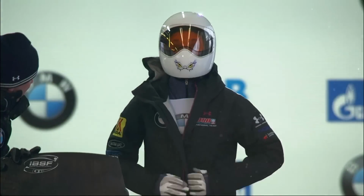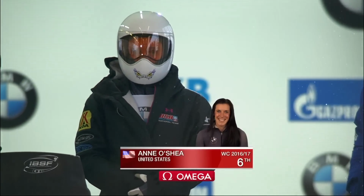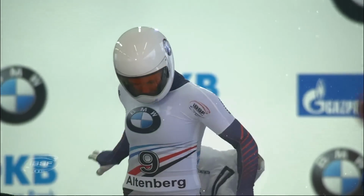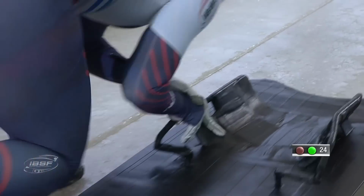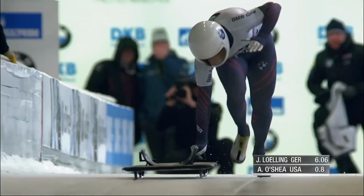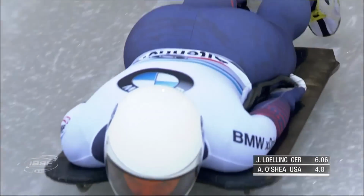It's interesting, isn't it, how a year away can just clear the mind and bring back the love of the sport. Next up is Annie O'Shea from the USA. She's raced here 8 times in her career. In fact, she may be the most experienced Altenberg slider in this women's field. Only 2 World Cup races last year. Her best result of her career here in Altenberg was 12th position.